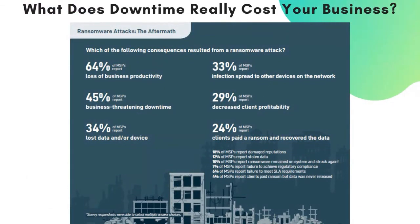But all right, so what does downtime really cost your business? Well, it costs a lot. 64% of businesses lost business productivity. 45% of those businesses had business-threatening downtime. By having a ransomware attack, business-threatening, they almost went out of business. The scary statistic that we actually don't have on this one is 74% of businesses that lose access to their data for 1 week close down within 1 year. I don't want to be a statistic. I don't know if you do.